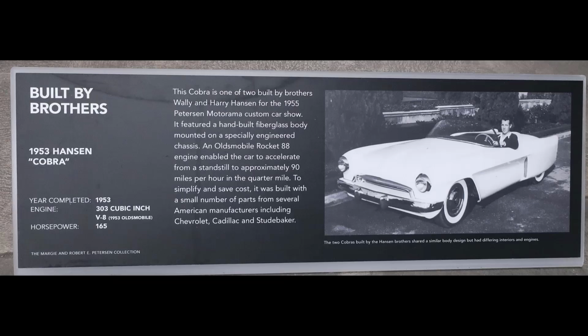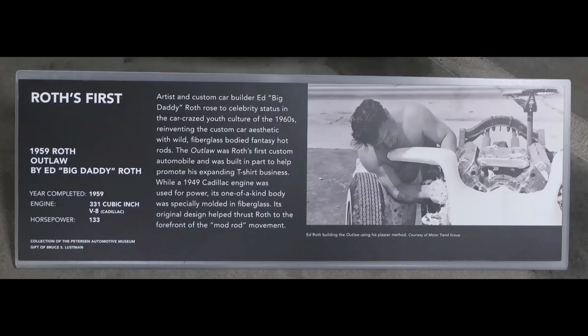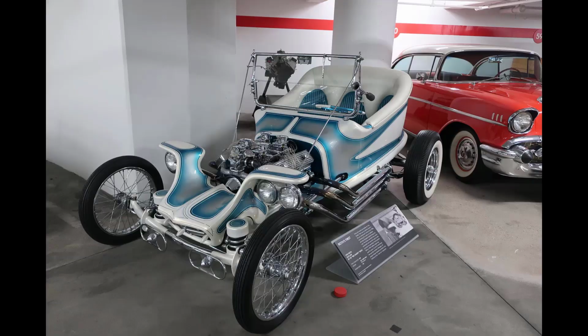The 1953 Hanson Cobras, built by the brothers Wally and Harry Hanson for the Petersen Motorama Custom Car Show, are true one-of-a-kinds. They were built literally from the ground up, specifically for the show, and each brother had one car. I remember the Hot Rod magazines, in particular Hot Rod magazine, carrying Big Daddy Roth's custom cars in it because they were absolutely amazing, and this is one of his numerous examples.